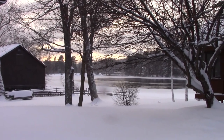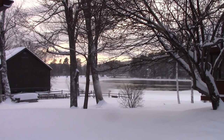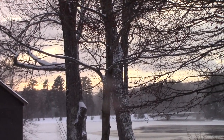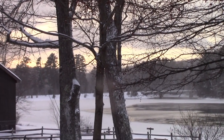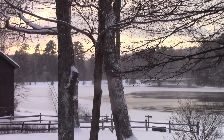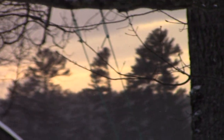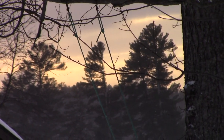It's about 3:30, 4 o'clock in the afternoon. Looks like the sun tried to peek through a little bit. The snowstorm is coming to an end. We're wrapping up our second clean of the day. I'm going to try to zoom in more. It's so beautiful. Look at that, it's gorgeous.